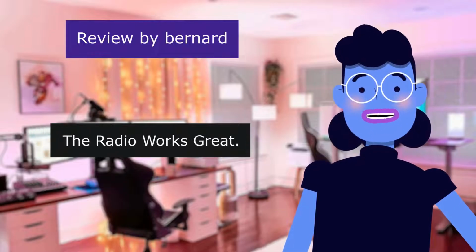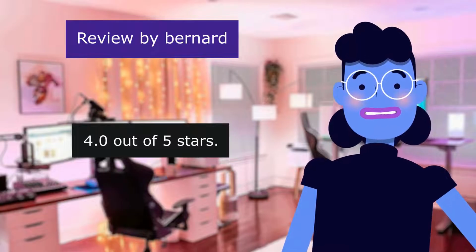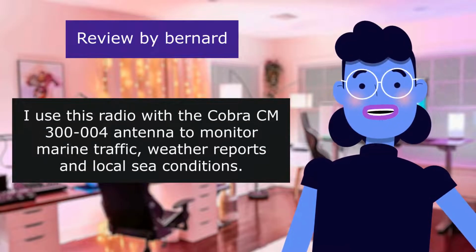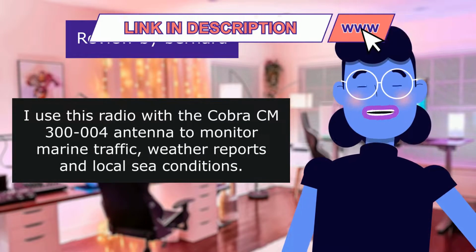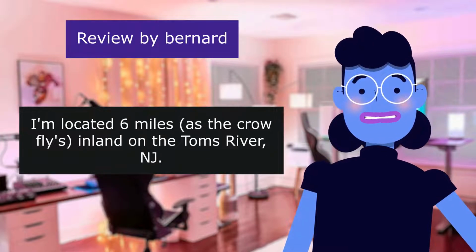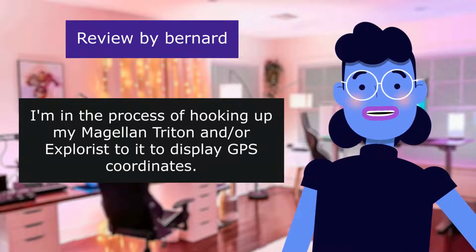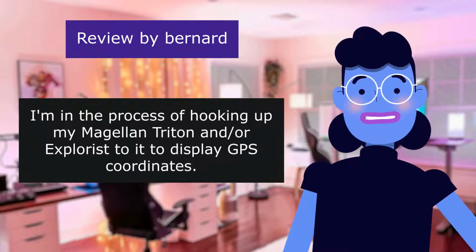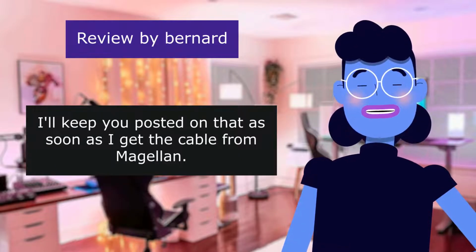The radio works great. 4.0 out of 5 stars. I use this radio with the Cobra CM300004 antenna to monitor marine traffic, weather reports, and local sea conditions. I'm located 6 miles as the crow flies inland on the Toms River, NJ. I'm in the process of hooking up my Magellan Triton and our Explorist to it to display GPS coordinates. I'll keep you posted on that as soon as I get the cable from Magellan.